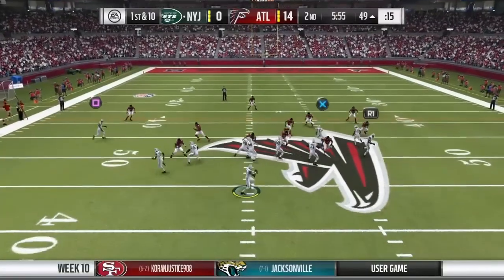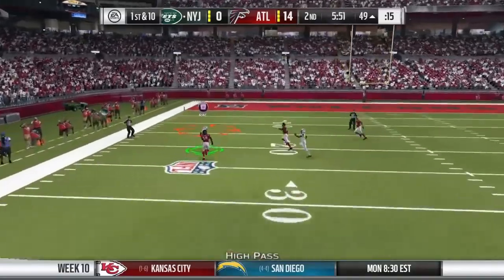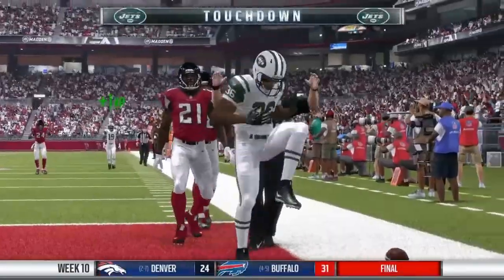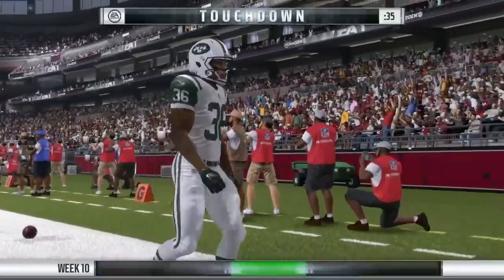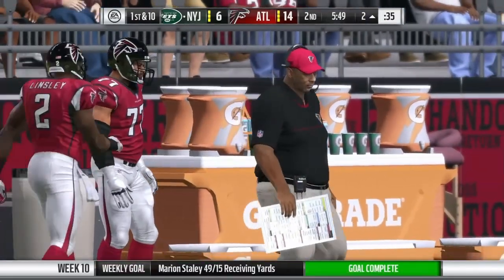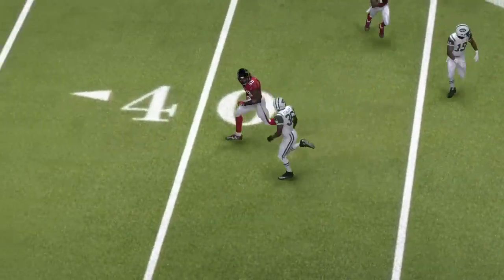They caught him in zone defense and went to the hitch. And because they're in zone, that creates a natural space between the... This is caught inside the 15. And all the way in. Touchdown, New York. A great play there. Hitting double digits with his 10th touchdown of the season. And the Jets are able to make this a close game again.